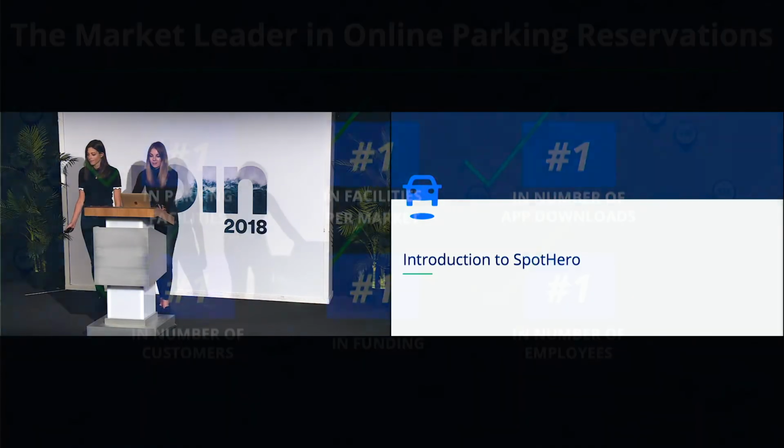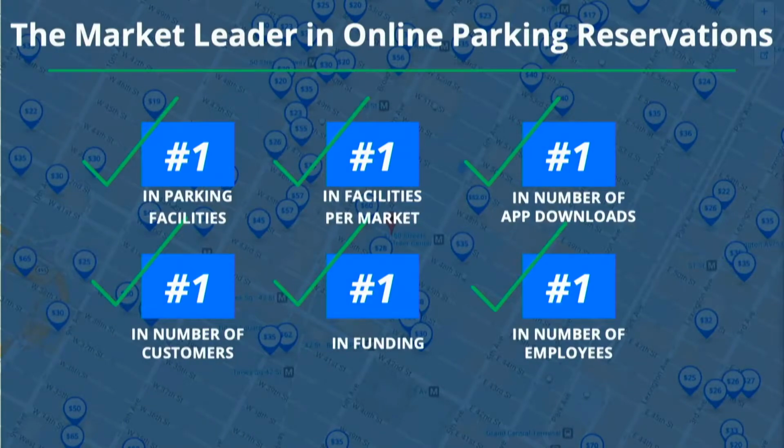So to start things off, a bit of background about SpotHero. SpotHero, who are we? What are we? From the slide above, you can see that we are all very humble and don't take ourselves too seriously.